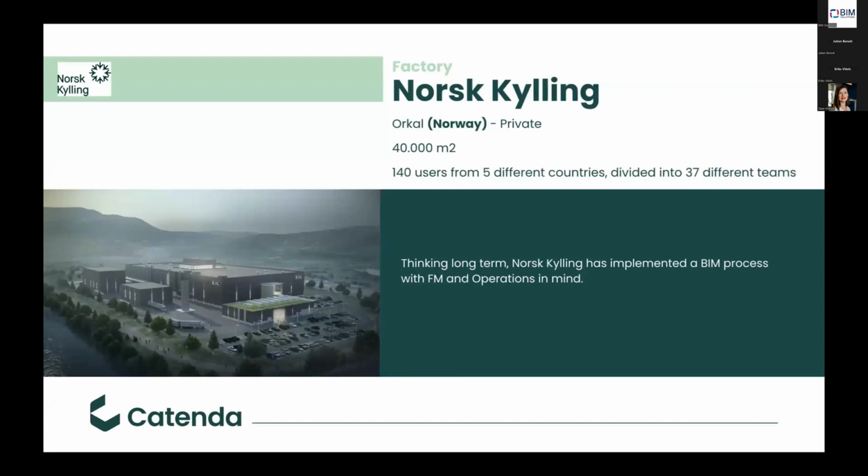The first one is from Norway, and it's Norsk Kylling, a company that creates factories to process food and produce goods out of chicken. Kylling is chicken in Norwegian. This company has an industrial mindset. They are used to producing goods, so when they create a new facility, they have the same mindset in a way. It's not like the typical customer.